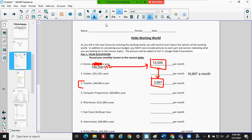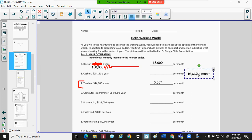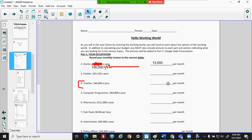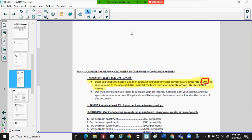Now, let's go back to if I was single. I just want to deal with friendly numbers, and 13,000 is a friendly number. So 13,000, and let's say I'm single. Now, where a lot of people get screwed up is the taxes. So this is the taxes.